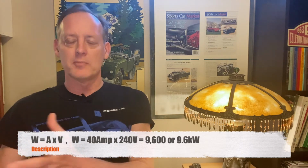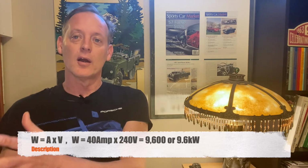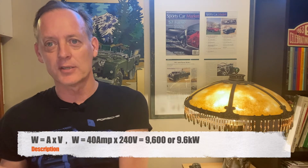And that just happens to be the limit of most new EVs for their AC chargers. They can take up to 9.6 kilowatts and put it in the battery, okay? So you could future-proof your house, stick a 100 amp breaker in it, be able to send 19 kilowatts to the wall, and even if your EV can only take 10 or 11 or 12 at the moment, maybe the next time you get an EV, it'll increase. I know Porsche has an option to go up to 19 kilowatts.